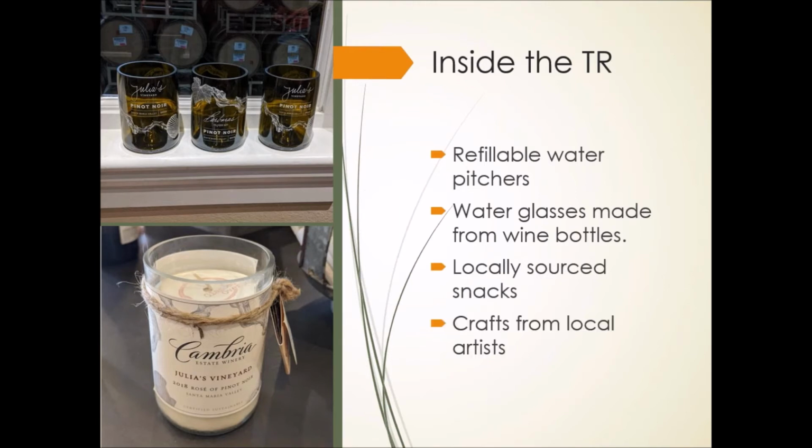Offering goodies and crafts made by local artisans and eateries supports your community and increases the likelihood of those vendors recommending you to their clients. Consider having a rotating featured local artist in your tasting room.